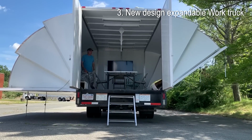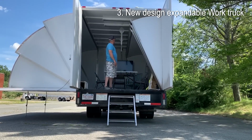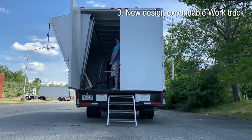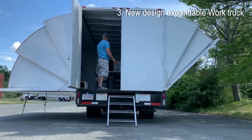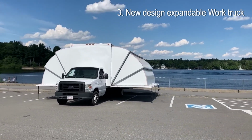3. New Design Expandable Work Truck. Expandable trucks and expandable trailers keep you and your staff protected from the weather elements at your building and work site. Finishing carpenter's trucks, trailer setups, piping stations, as well as mobile construction offices are deployed in less than half a minute. After done for the day, your work truck and builder's trailer will fold in less than a minute and you can drive it home every day.